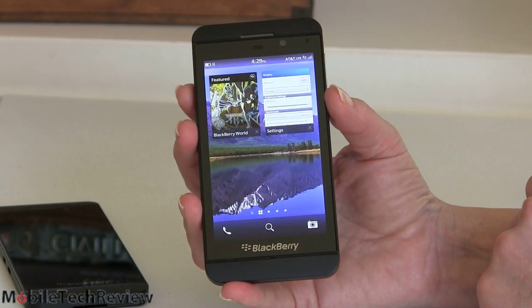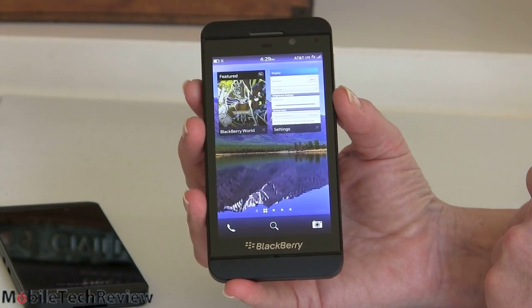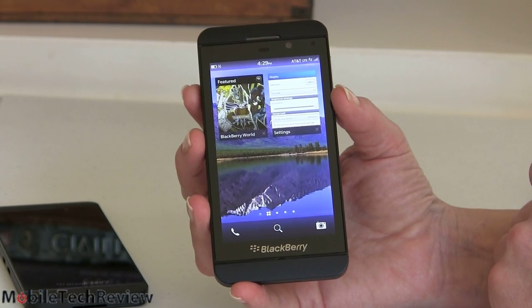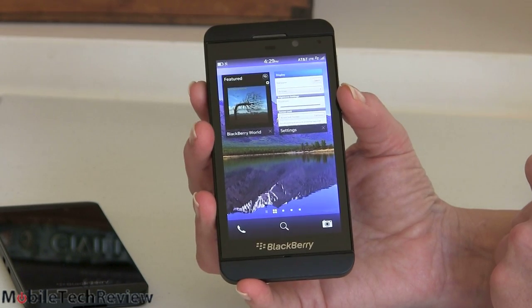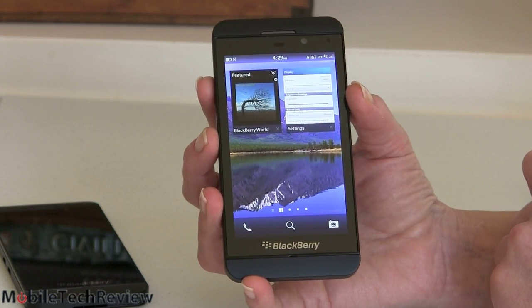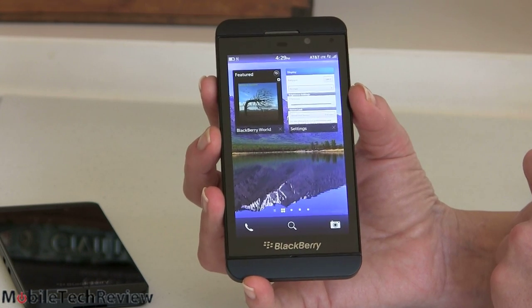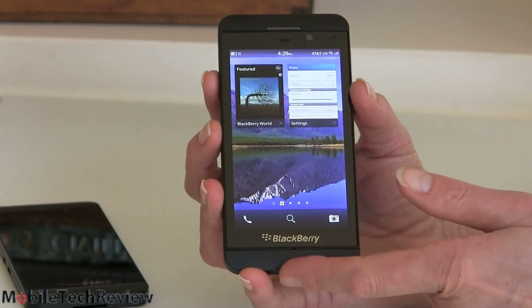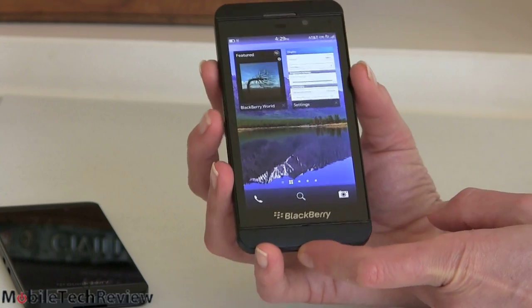4.2-inch IPS display, very high pixel density, 356 ppi, just as sharp as the iPhone 5, which is one of the best displays, also lovely compared to the HTC One X, which is one of our favorite displays on a smartphone. The resolution is 1280 by 768, so it can hold its own with the big boys, the other high-end smartphones. Sure, there's a couple of 1080p phones coming out right now, but at 4.2 inches, that's plenty enough resolution and obviously very high pixel density.